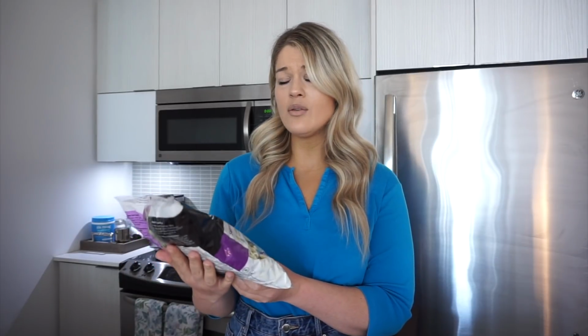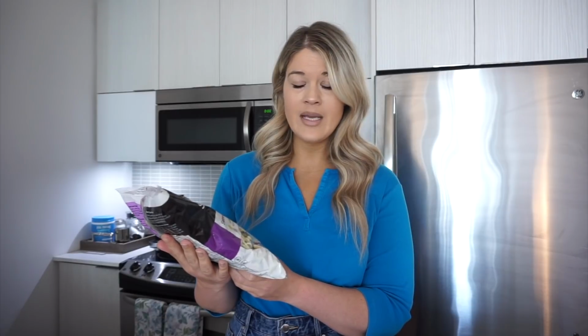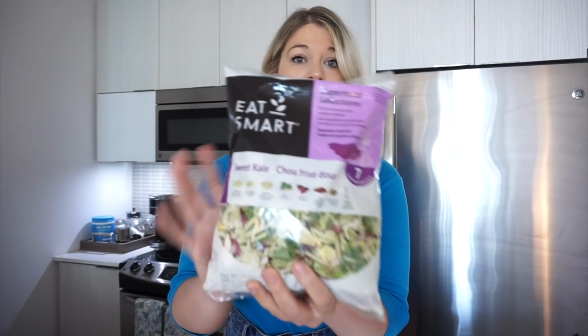What I mean by that is I have some leftover chicken. This is chicken that I made the other night, and I'm just gonna use it up so I don't waste any chicken. So I'm gonna heat that up in the microwave, and then with that, I'm gonna have a little bit of these superfood selections. This is the sweet kale mix, and it looks just like this.